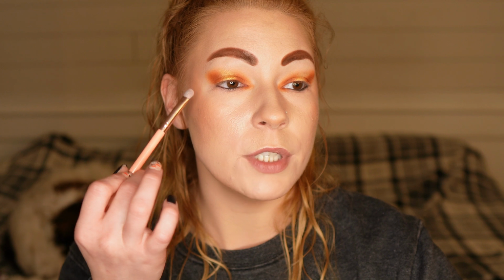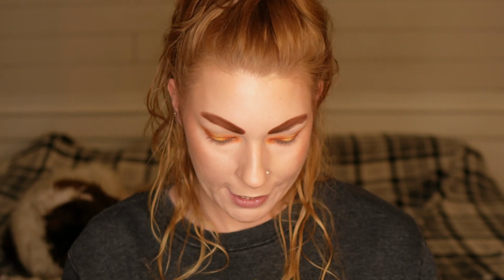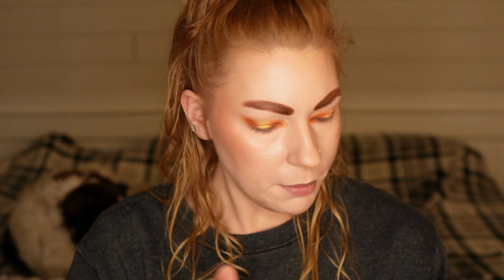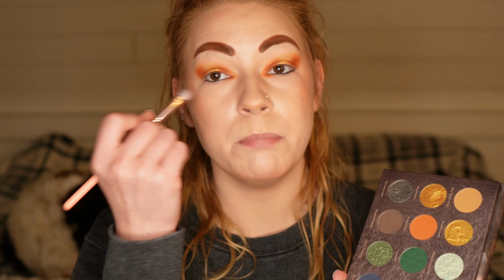So for the lower lash line, you could just mimic what you did, or you could use a combination of the red and the orange shade. But I think what I want to do is just go in with a brown. I don't really want to be adventurous. I just think a brown will tie it in quite nicely. So I'm going to use, let's see, this is probably the darkest brown in here. I think that this could be really pretty, just buffed out, really tightly tucked onto the lower lash line.